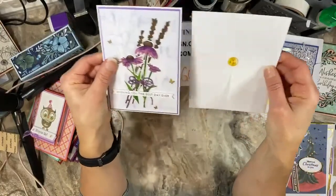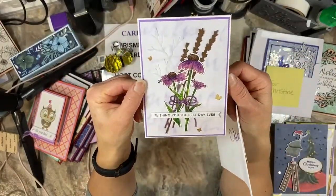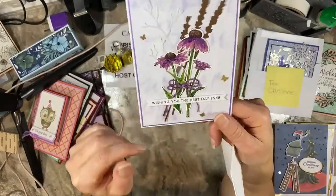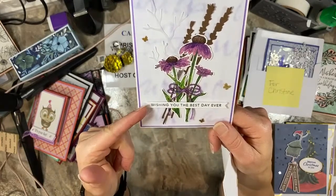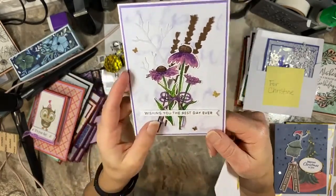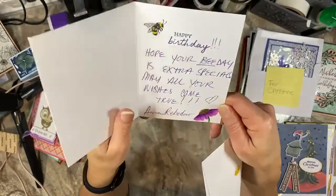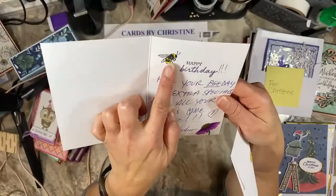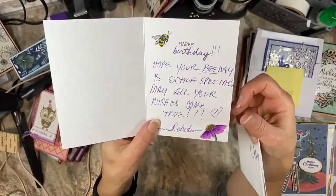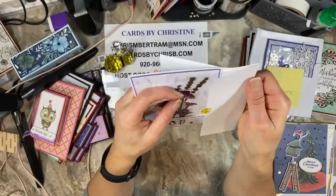Good, good. This one is from Anna Rebidou, who's also on my team, wishing you the best day ever. Okay, so she had to get that so perfect. Look how skinny that sentiment is and that little skinny die and how perfect that is on there. And you guys, she put some purple cone flowers on here for me. Hope your bee day is extra special. May all your wishes come true. And you guys got to see, she put a little bee on the inside with a purple flower on the bottom. So pretty.